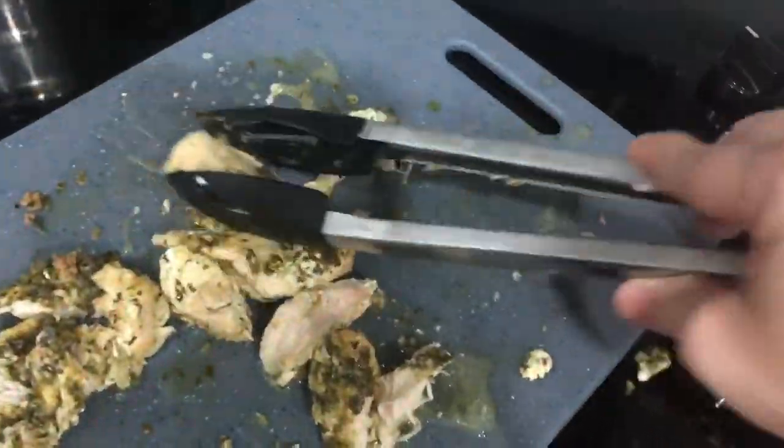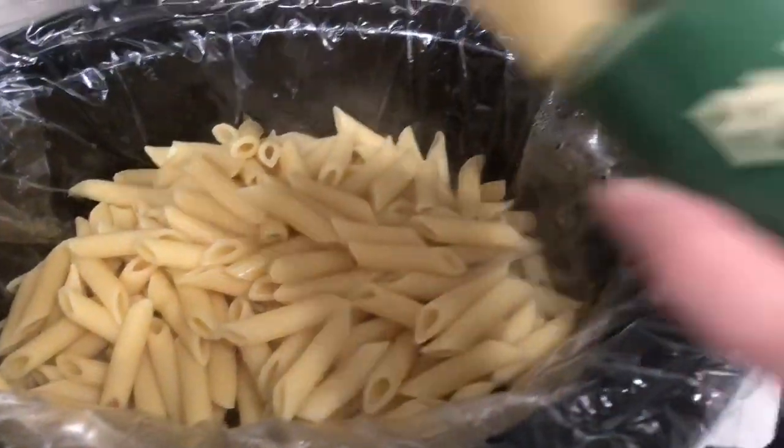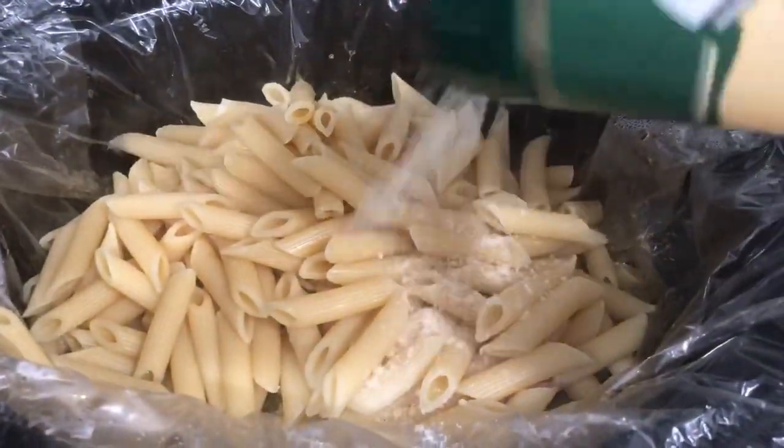And I'm also going to be putting in some mozzarella. I'm going to be putting in some Parmesan cheese and then mixing it up. Sorry about that.